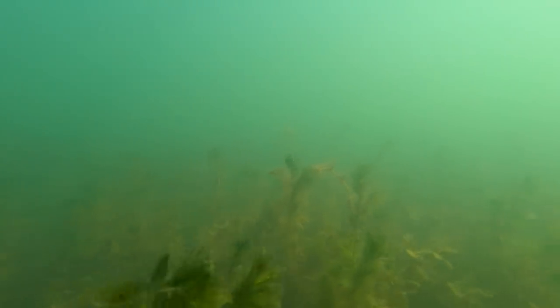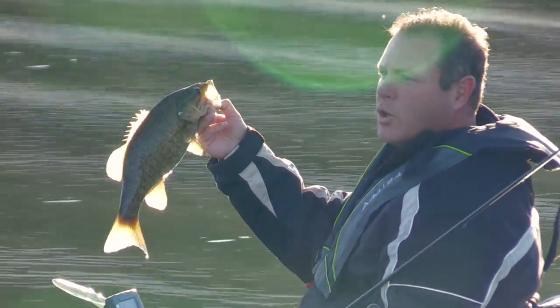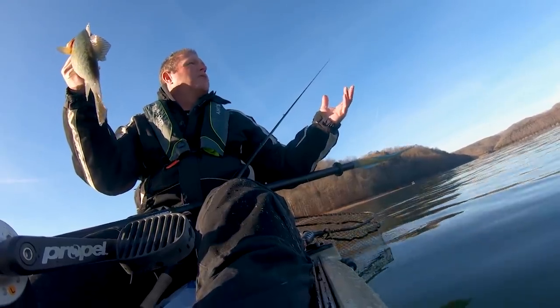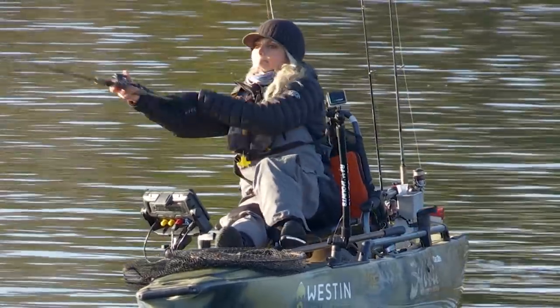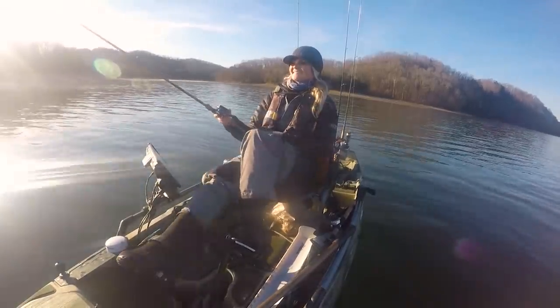I tell you what, these fish, man, they school up on the edge of these grass mats. You can catch good quality fish and big numbers of fish out here in the wintertime. Who'd think in December is one of my favorite months to fish out here at Dale Hollow, December and January, February. Well, I'd say we make a few more casts. We got so many spots, you know, we're a little bit less mobile, but we can hit more than one spot. Oh yeah.